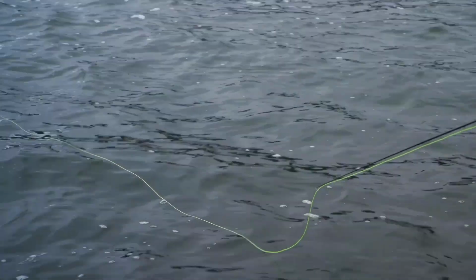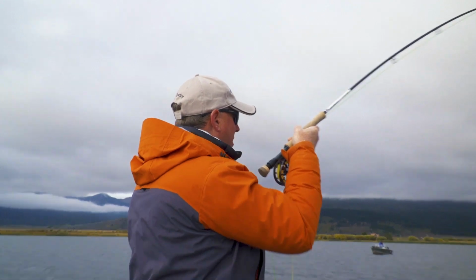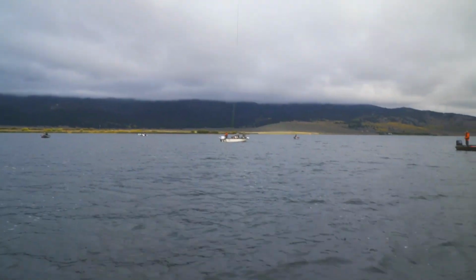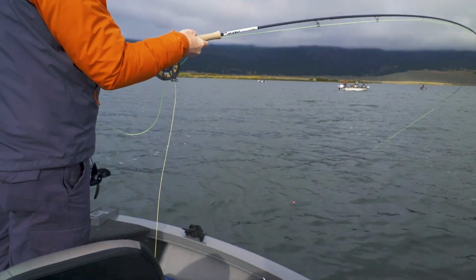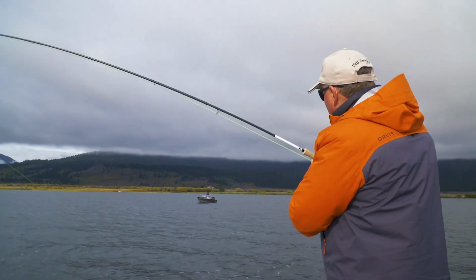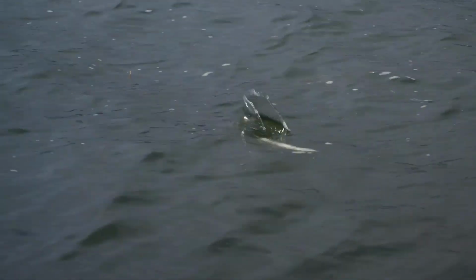Flipping it back, just making that fly move. That indicator just plunged. Not sure what we got yet. We've got the chance of a big hybrid, which is a cut rainbow cross, a pure Yellowstone cutthroat, or a brookie. So we're just fishing, got a balanced minnow on. I've got a small micro leech above that too, about 4 feet down, so we're a foot or so off the bottom. And just letting that wave action dance the fly, and it looks like he ate the minnow. Not sure what he is yet, but he's fighting pretty good. He looks like a hybrid.